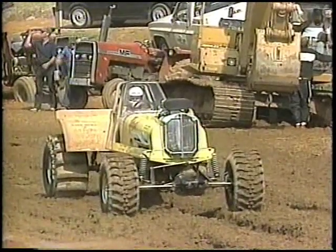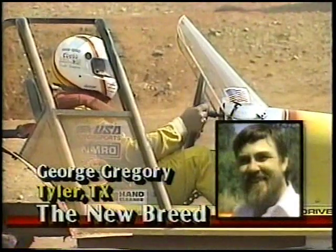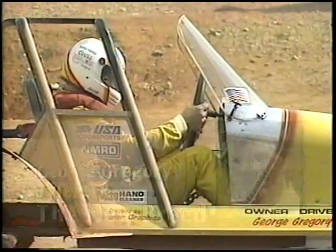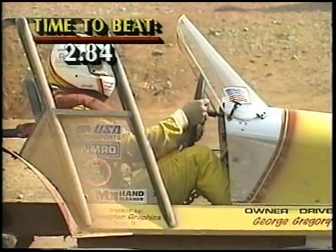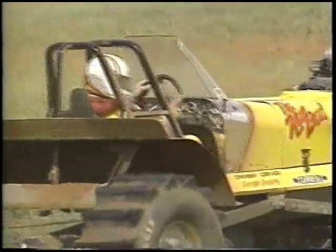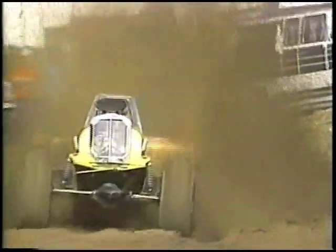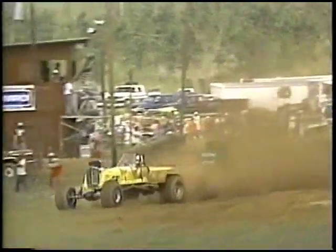As we take a look at one of the most expensive rigs ever, this is George Gregory, the New Breed. It's home built, handcrafted, the Roadster featuring a 496 Jenkins power plant. George, the 1990 NMRO Open Class National Points Champion. Confidentially, the fella enjoys flying. Well, he's flying there across the mud. 2.89. Ever so close, but not quite close enough. That is second fast for New Breed. Well, instantly that vehicle comes out, but look at the ground clearance he has compared to some of these other vehicles, Gary. I think that's got to be a definite advantage for him.